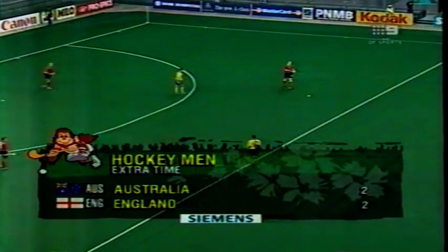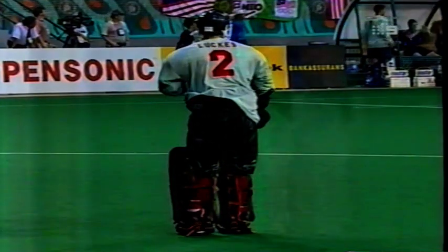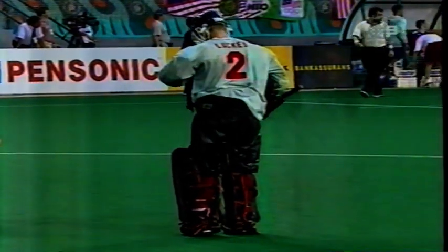I think one of the England players, Bobby Crutchley, it looks like, was hit on the follow-through by Jason Duff. Jason Duff patted Crutchley on the back as he went past, but it looks like it might have been on his thigh. Looks to be okay, Bobby Crutchley.